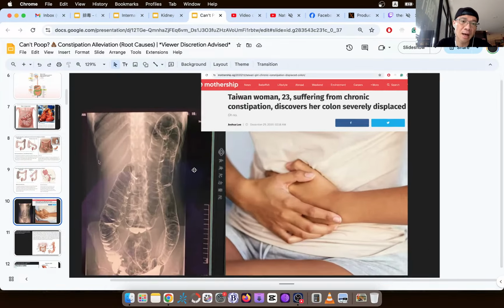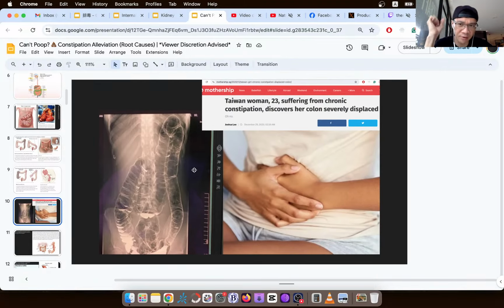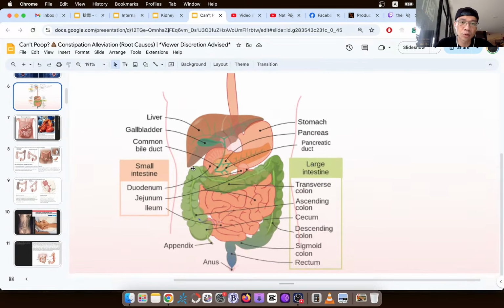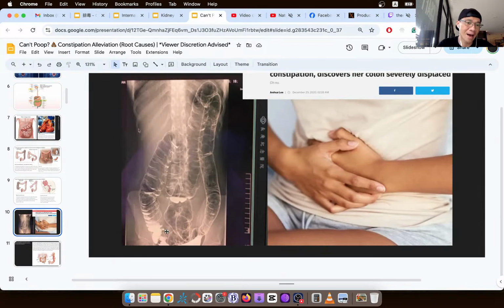So over here we have a lady in Taiwan. She was only 23 years old, suffering from chronic constipation, and discovered her colon was severely displaced. I want to come back to this photo because we're learning here. The colon has that ascending portion followed by the transverse. Over here, it has a slight tilt to the upside before coming back down to the descending portion and out the back for elimination. Looking at the scan of her colon, it is completely all over the map. You can see over here it's coming up and then it somehow curls back down, like a kink in the hose. Then somehow this hose finds its way back to the upside, and now it's so extended and displaced it's all the way up in her chest. Then finally, the colon comes back down again and out the back for elimination.